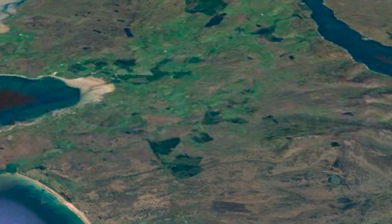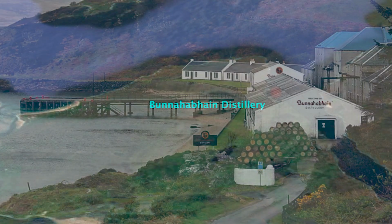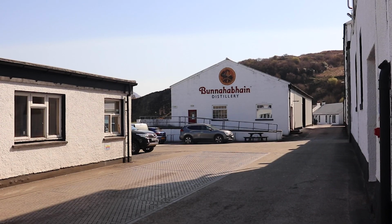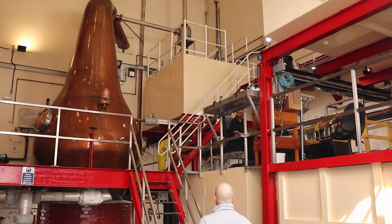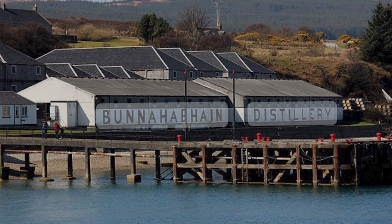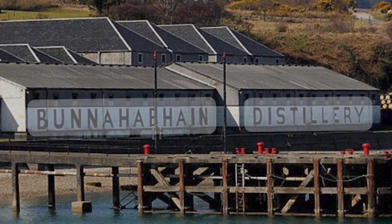Islay's remote northeast corner might seem a strange place to find a substantial Victorian distillery, but it was chosen in 1881 by William Robertson as the perfect spot for his island vision. Constructing it meant not only building the distillery, but houses as well, putting in a road and adding on a pier so that casks and barley could come in and whisky could go out by ship.